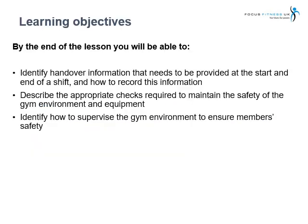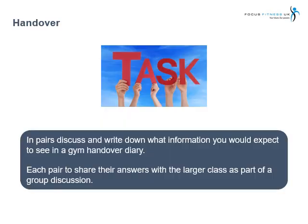By the end of this lesson, you should be able to identify handover information that needs to be provided at the start and end of a shift, how to record this information, describe the appropriate checks required to maintain the safety of a gym environment, and identify how to supervise a gym environment to ensure members can train safely.